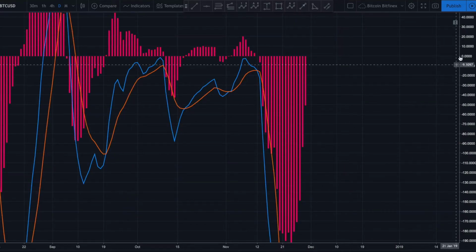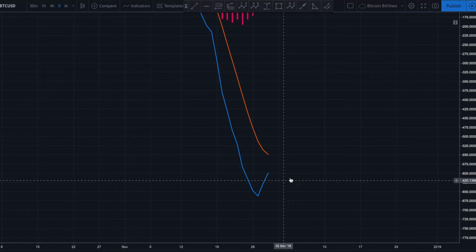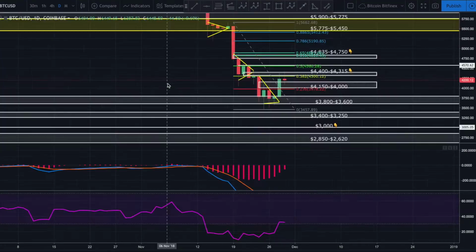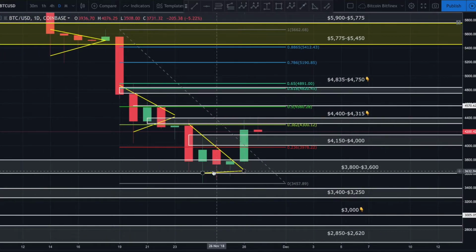Watching the MACD, we can see the MACD histogram has been ticking up here. We can see the signal line and MACD line are on a trajectory to cross here. Let's see if we can cross over into bullish territory. Obviously, that would be another good sign of strength if that can happen. We're nowhere near there yet, so let's watch, wait, and see.